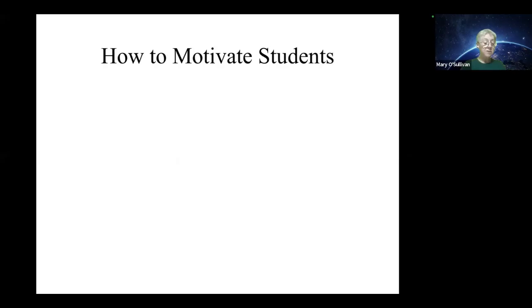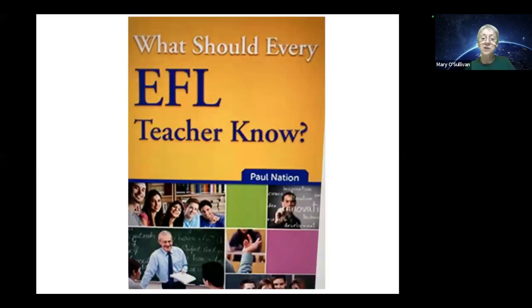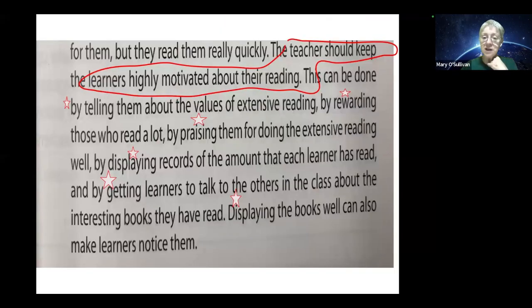Now, I'm going to move on to the main focus today, which is how I try to motivate students to read the required amount of reading. I think many of you may be familiar with Paul Nation's book, What Should Every EFL Teacher Know? Now, Paul Nation is a huge proponent of extensive reading. And in his chapter on extensive reading, he talks about how teachers should keep the learners highly motivated about their reading. And he points out some ways that this can be done.